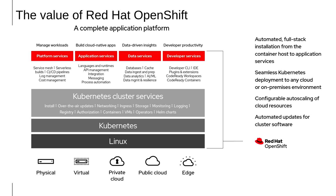For application services, we provide built-in support for languages and runtimes, such as Java, Golang, PHP, Python, Perl, .NET, and many other languages out there as well. We can pick up a Git repository or source control and automatically build that code into a container without a developer even having to do anything else.